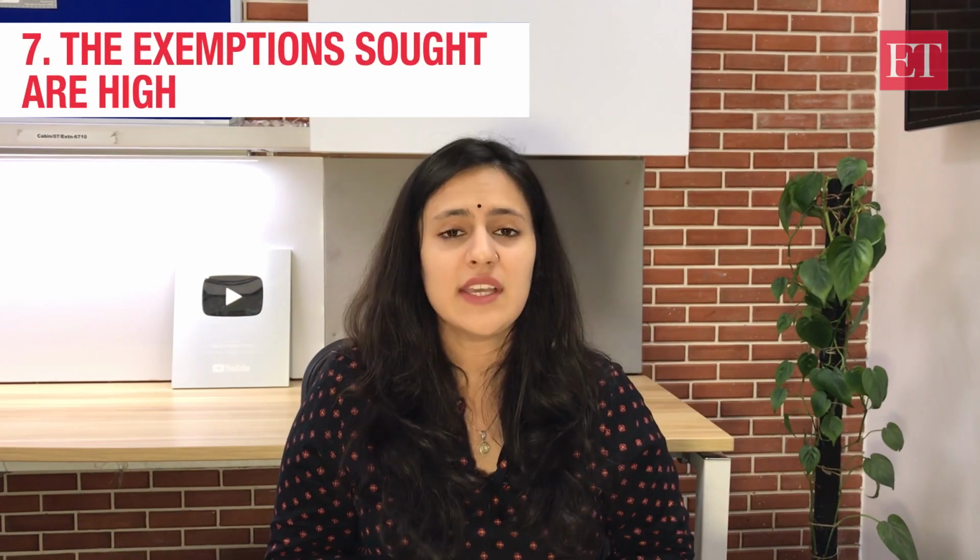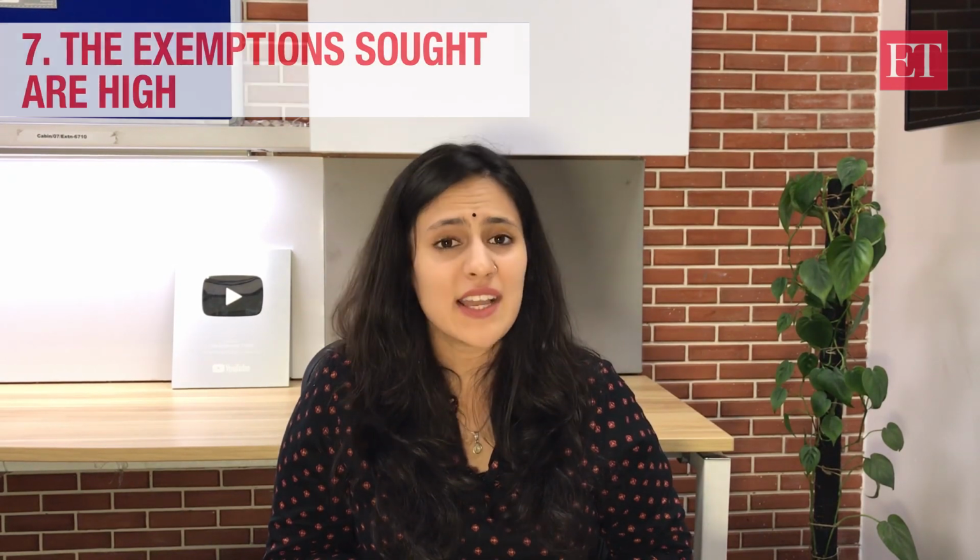Point number 7. The exemptions sought are high. The tax department hates giving out refunds, and suspicions are obviously aroused if you claim too big a refund in your return. Taxpayers with significant refund claims are likely to receive notices from the tax department asking them to substantiate these claims. While this is also usually the case with businessmen and traders, a salaried taxpayer may also find himself in such a situation if he has not furnished the proof of his tax-saving investments and other deductions to his employer on time. So taxpayers, these were just the don'ts.